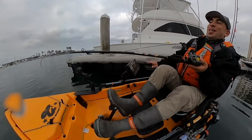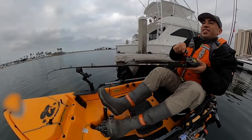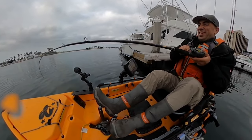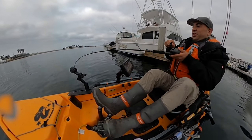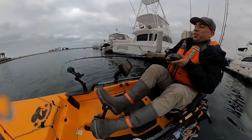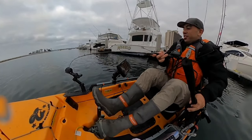Damn, got another monster. These things are fighting like crazy. Mission Bay spotties are no joke. I don't ever get a fight like this in San Diego Bay. Yeah, this thing is another pig. Another netter for sure.